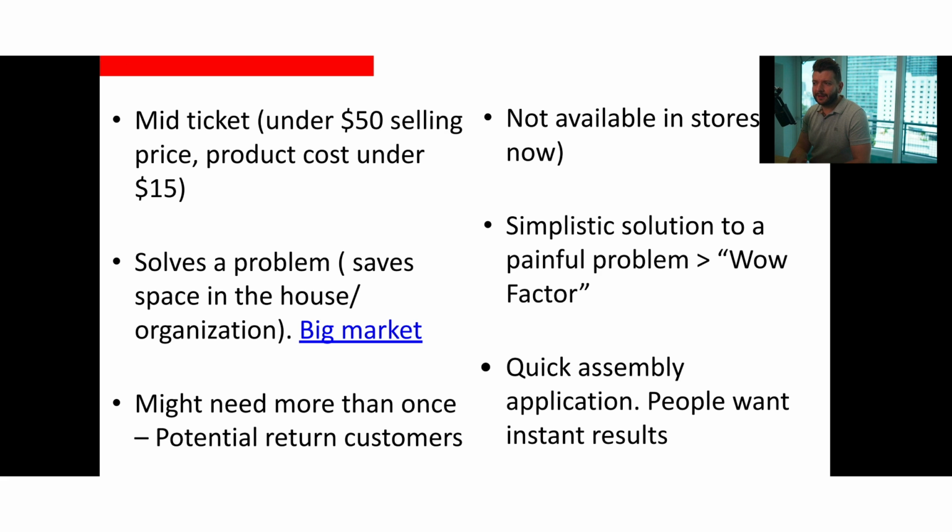The product itself is mid-ticket, so it's under $50 selling price, and product cost under $15. The reason I'm saying it's under $50 is because we are testing different price points, right? We're testing a $39 price point, a $44 price point, a $49 price point, and so far 44 seems to be outperforming both of them.